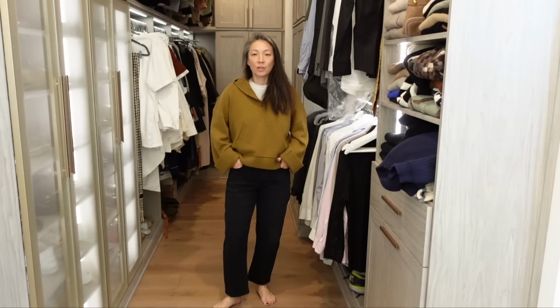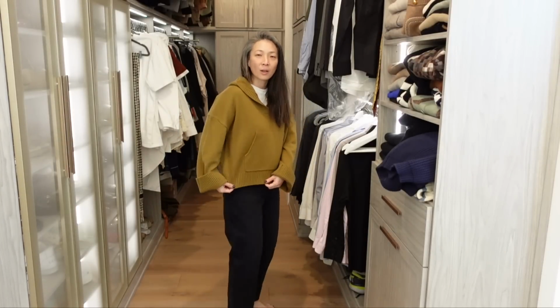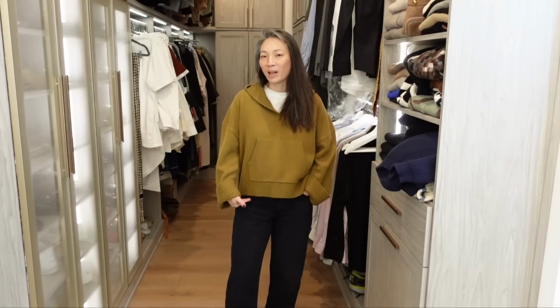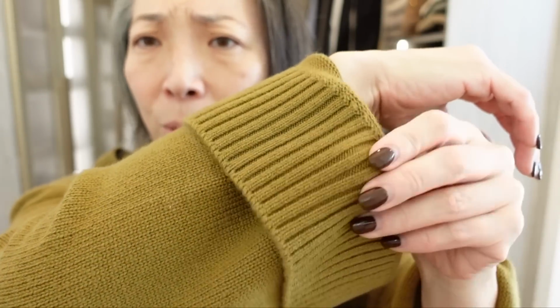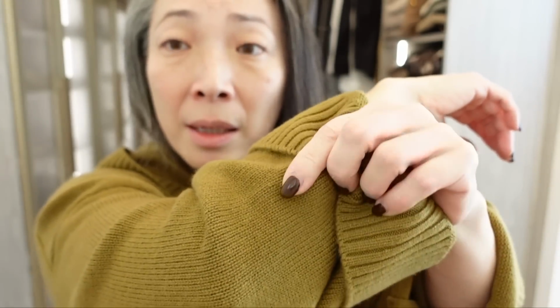All right, so I have it on with a pair of black jeans. I love it. I love this color combo because I think the black really makes the green pop. It's so good. Of course, it'll work with blue jeans as well, but I've been wearing it with these black jeans. I wonder if you can tell, but I wish you could feel how dense this knit is. It's not like a really flimsy knit. It's so dense. I think you can see it gives the piece such great body, like it hangs beautifully.